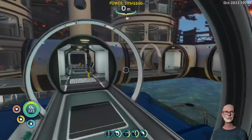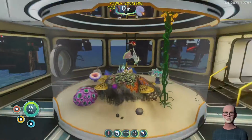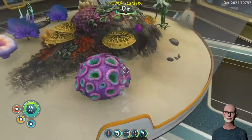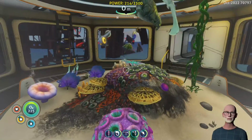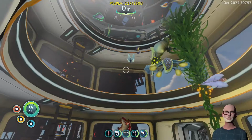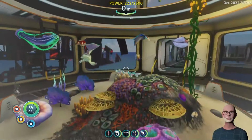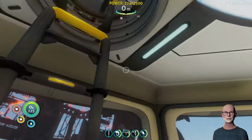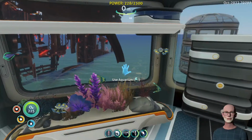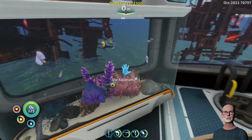So, and here is kind of the museum of this facility. So here we have fish and flora from 2 biomes. So these biomes are in this tank, the shallows and the kelp forest. And if we go up there, we have 2 aquariums. So we have two fish of every species that are in the shallows and the blood kelp.